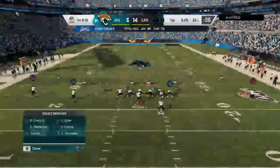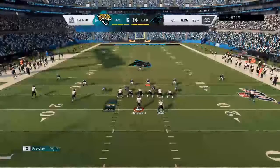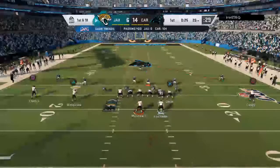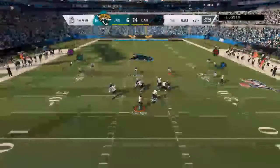We go. Jaguars come to the line to start their next drive. Hey, World. Mike 54. Ready? Trying to shake off the interception.